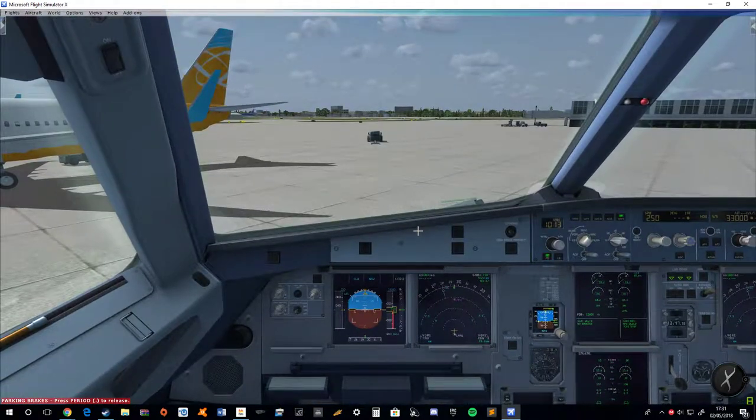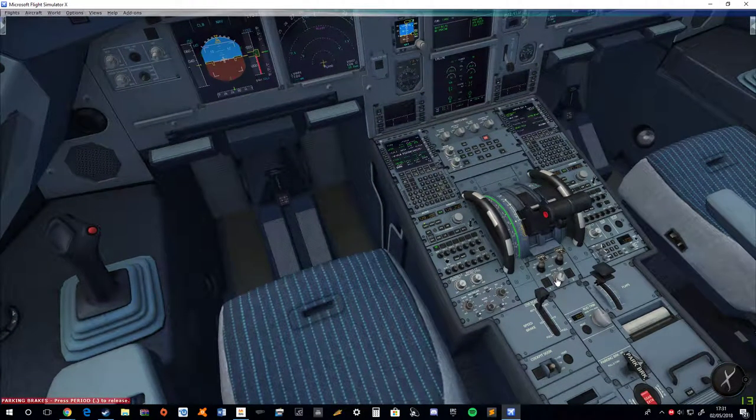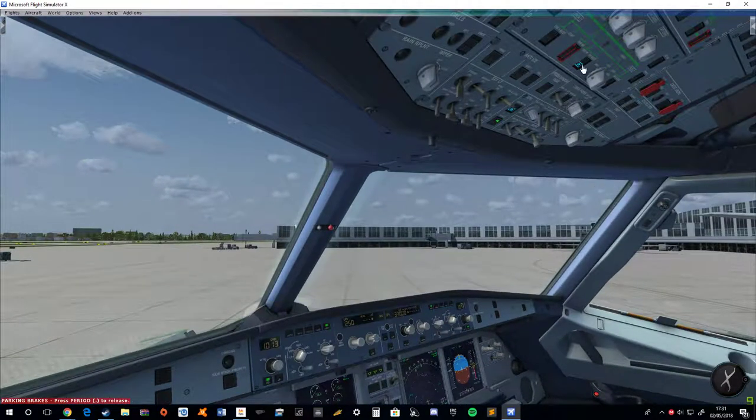Check the transponder. When you get a second, cross 27 right, monitor tower. Right now, after start checklist. Engine mode selector. Set. APU bleed. Set off. APU master. Set off.